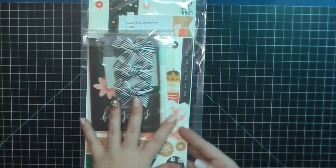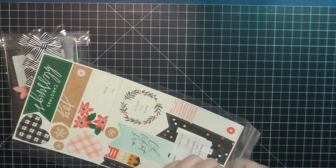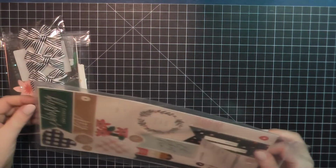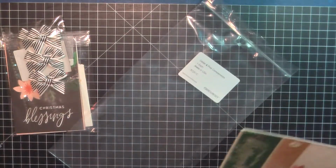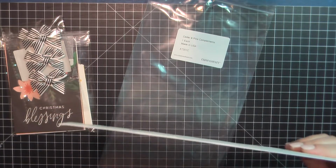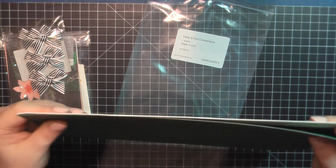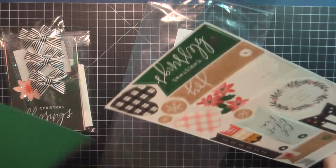I then grabbed the complements, which are, I think, their version of chipboard, but it's not quite as thick as we normally think of as chipboard. So these have a bunch of tags. I'll try to give you an idea of the thickness, if I can. Let me grab the paper. So it's somewhere in between cardstock and chipboard.